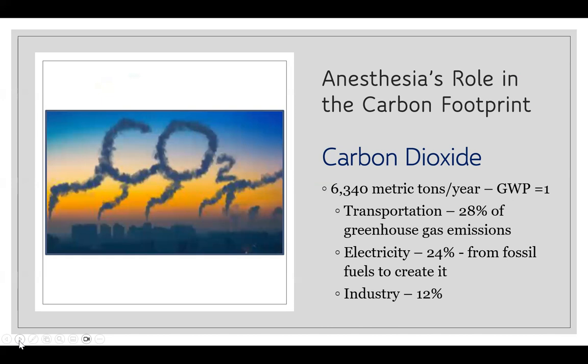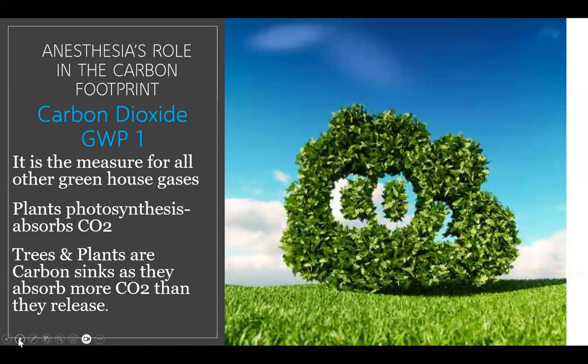Transportation gives you 28% of these greenhouse gas emissions, electricity 24%, and that comes from the fossil fuels used to create it, and then industry is 12%. So, as I mentioned earlier, carbon dioxide is the greenhouse gas against which all others are measured.